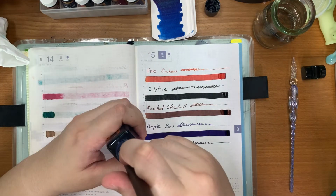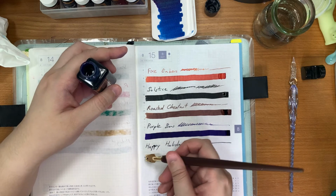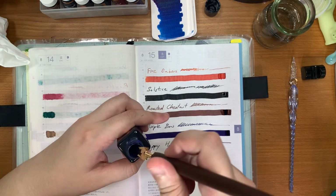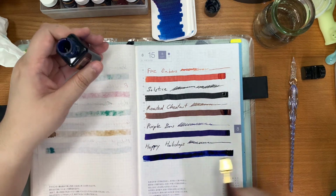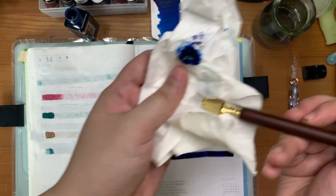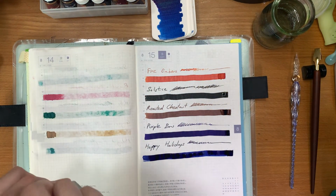Ooh, this is like the broadest nib I can use that can still fit into the bottles. Thankfully, they can fit inside. You can see it's pulling up on the paper. Okay, so that's all the 25 inks. I'll be back when the swabs are dry.